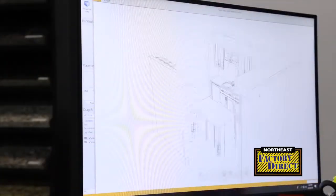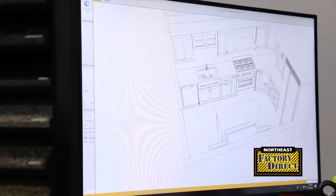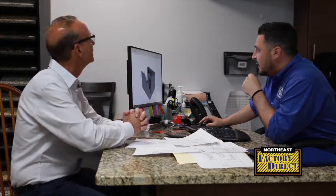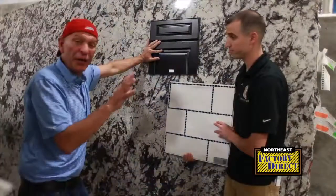What we're gonna do now is we're gonna take the design that Angelo and I have agreed upon, and we're going to just finalize that and pick out our cabinets. So, Ange, where are we at? Well, what I want to do is go through and kind of show you what's in each cabinet. So here's what we're going with.